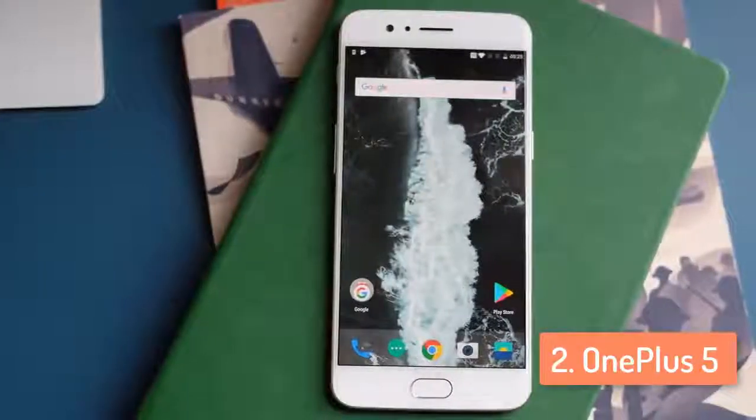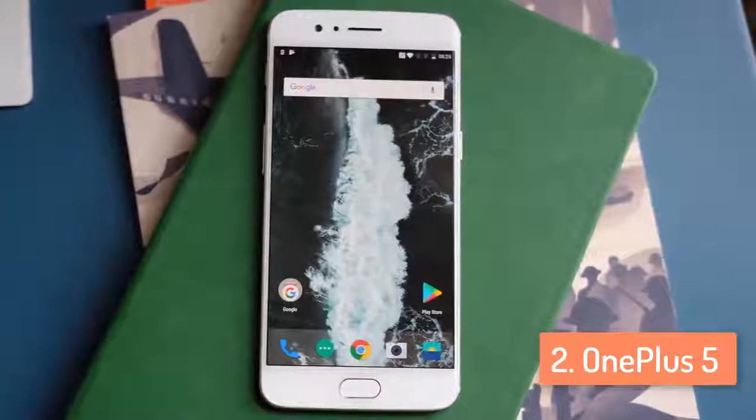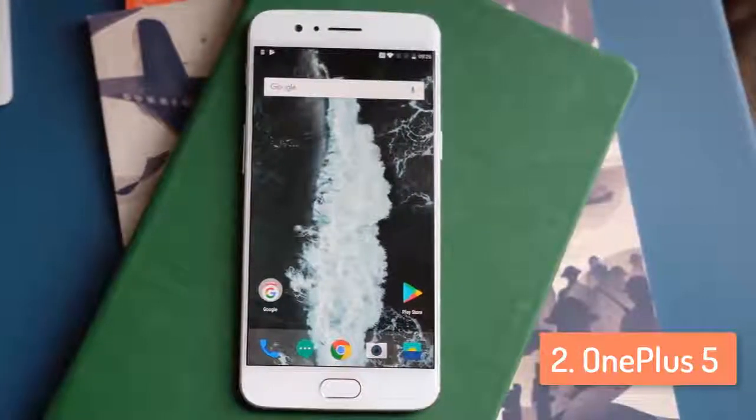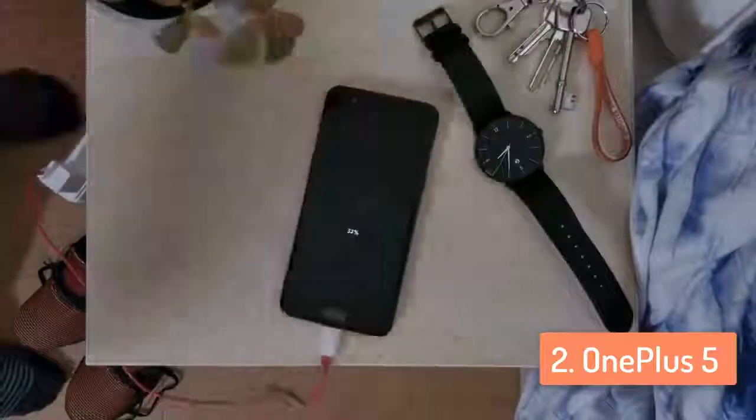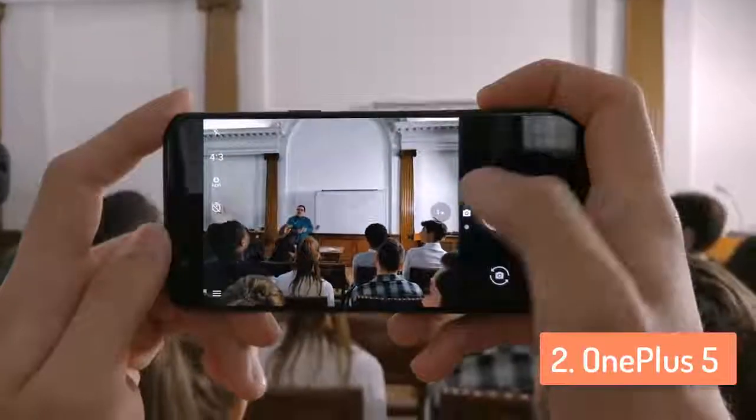It runs on the Snapdragon 835 chipset with 8GB of RAM, which is the same amount as some older computers use. I bet most of you watching this video right now have 8GB of RAM or less on your computer or laptop. This is basically processing power at the top of this game.